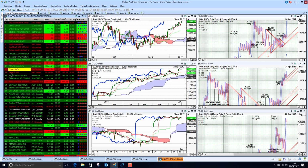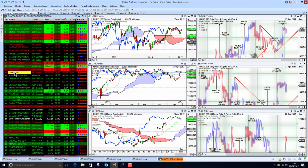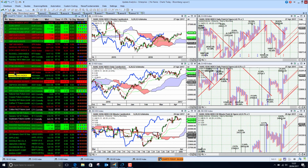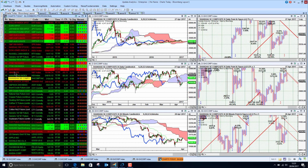So European markets still looking pretty good, and the Nikkei just flat at the moment, but has risen quite strongly on a weaker yen. Hang Seng in Hong Kong is just moving higher, bullish on all three time frames. The Chinese market, Shanghai, just struggling to get back above the cloud, so short term looking bearish there.